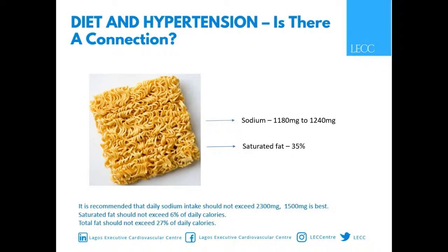Now, there are other factors that can also cause hypertension, for instance, the amount of saturated fat. For these instant noodles, you get 35% of that in the entire day. I put that at the bottom. The amount of saturated fat that you should get should be 6% of your daily calories. Now, you're already getting most of it from just 70 grams of instant noodles, where you would probably eat 2 or 3.